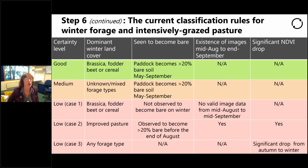This table here is showing the current classification rules that we're using for our winter forages and intensively grazed pastures. This is what we're applying to the national 2021 winter forage mapping that's underway at the moment. And you can see we have a variation in the certainty levels that we can apply to the identification of our winter forage paddocks, depending on the amount of evidence that we've got.